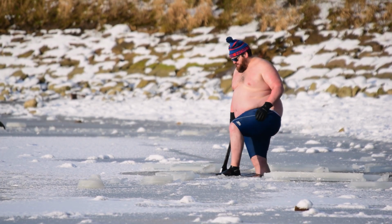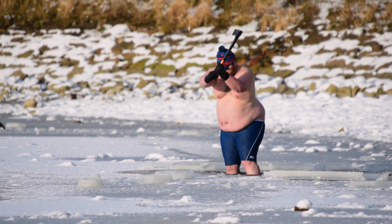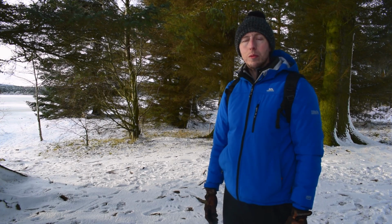Can't believe there are actually people out here smashing the ice up with axes and going to go in under for a swim. It's so cold today that I'm actually freezing with all my clothes on, so good on him. He's a tough guy. So I've just come into this nice little sheltered bit.